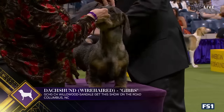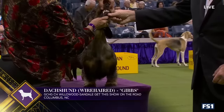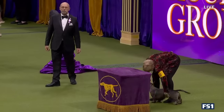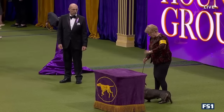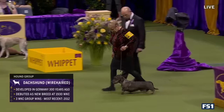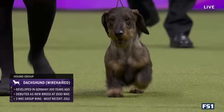And Gail, you and I share a lot of similarities because I had wire hair dachshunds and my parents bred them as well. So this is one of my favorites, the wire hair dachshunds. They have a little different temperament between the three varieties. And I think that's important. And we talked about coat texture too. So there are a couple of different differences between the three.